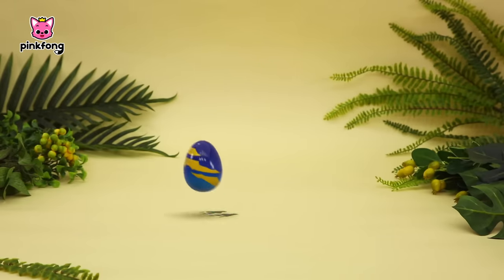Hi, I'm Vella. Do you like the house I made? Isn't it cool? There are lots of other cool pieces. If you're curious, come visit Pinkfong Little Dino School.